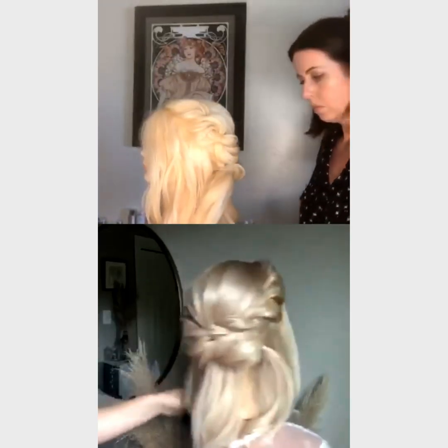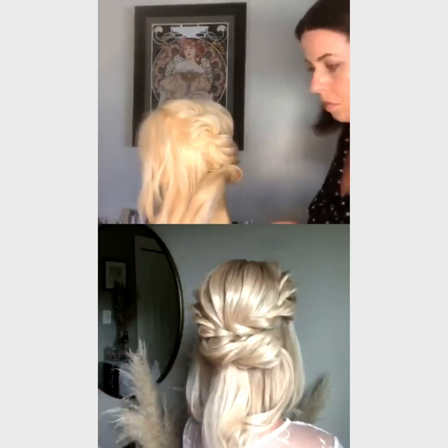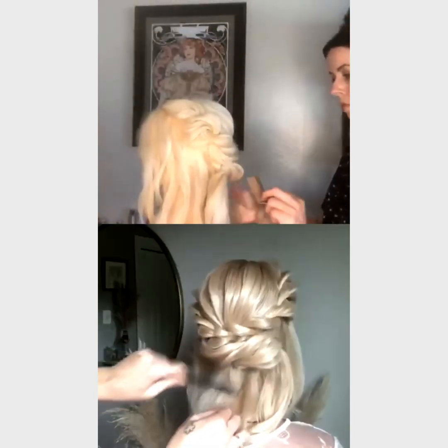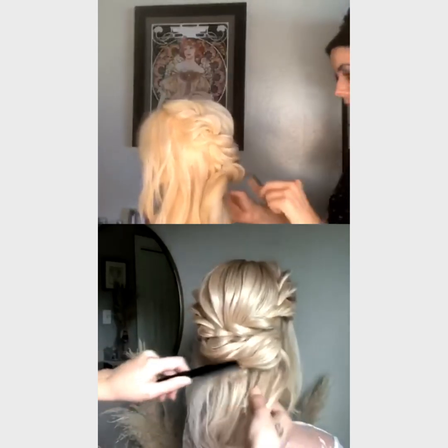So now I'm going to take that hair that I brought over to the side, and I'm going to twist it and go back the other way. Again, you want to give it a little bit of volume here at the base and grip, so when you twist it over, it won't completely collapse on you.